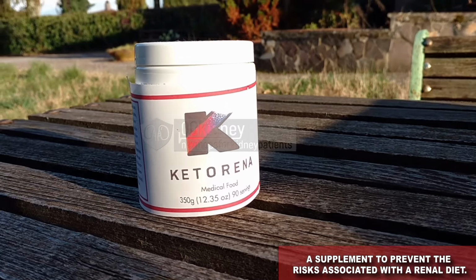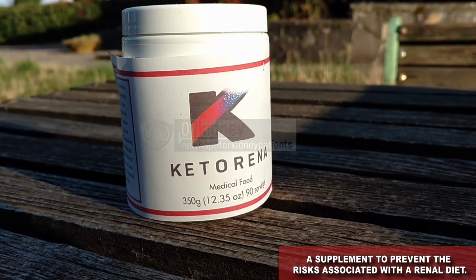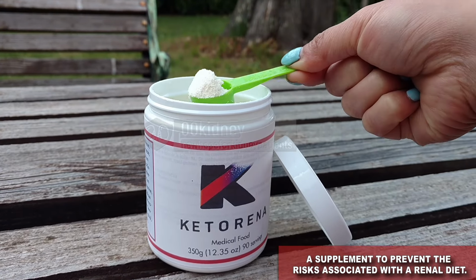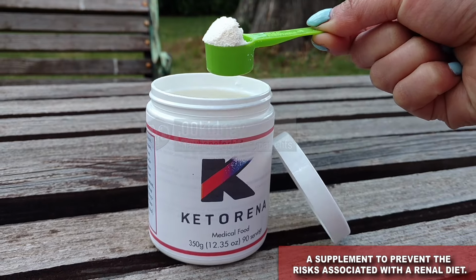Second way to avoid the risk of malnutrition is the use of this supplement. This is a special type of amino acids called keto analogs. So, what are keto analogs and how can they help us? Well, the reason why this supplement helps is because it has all the essential amino acids you will get from eating protein from your food, alright?